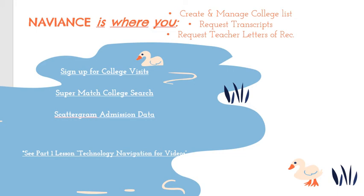Scattergrams and Supermatch are 2 of the top resources used in Naviance. So Supermatch is where you can put in the criteria that you want in a college. Even if you want to do an ROTC program, you can pick that branch and it will show you colleges that have your major and that branch, just as an example of what you might want. So it'll give you a list of colleges, both in-state, out-of-state, whatever region you select. That is Supermatch in Naviance Student under the Colleges tab.